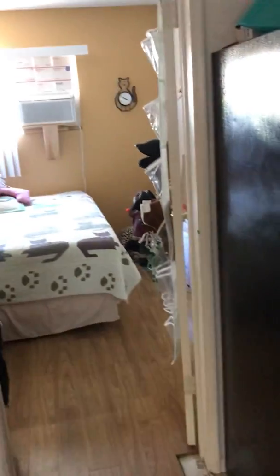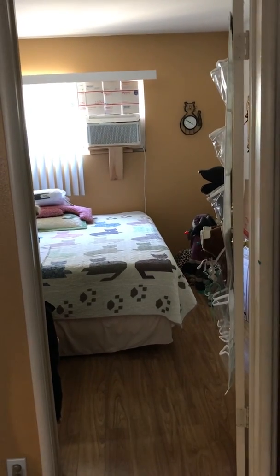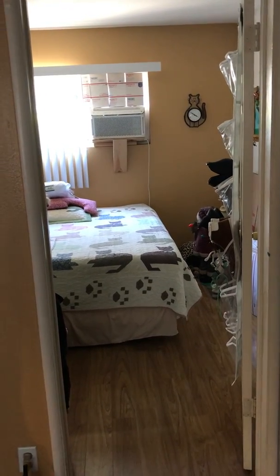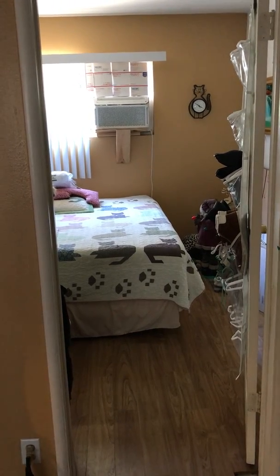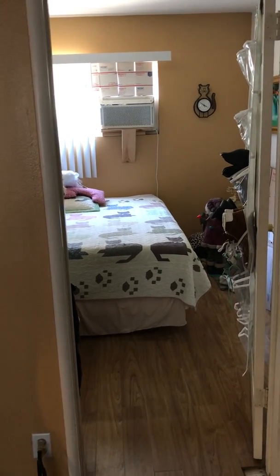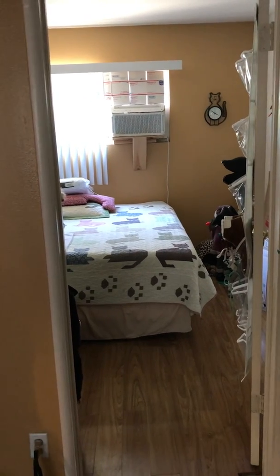So I have my portable unit over in the corner, but it's very loud. I also have the window unit. I've been threatened to have to remove that, but it's all I've got. I hear all the traffic noise at night from the main street out front, and in the wintertime, cold air pours through that window. I don't even have blinds that can close over that.